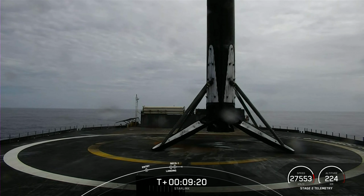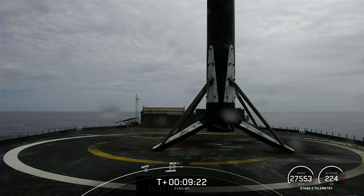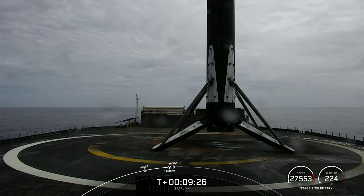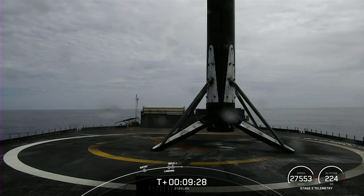And with confirmation of successful first stage landing and good orbit from our second stage, that wraps up our coverage for now. Be sure to check our social media for confirmation of Starlink deployment.